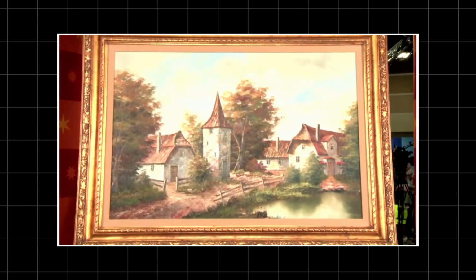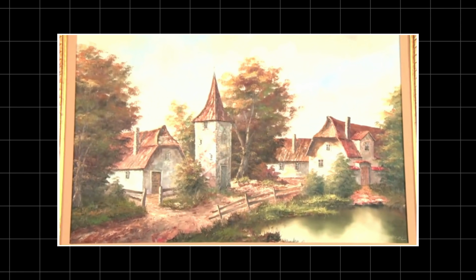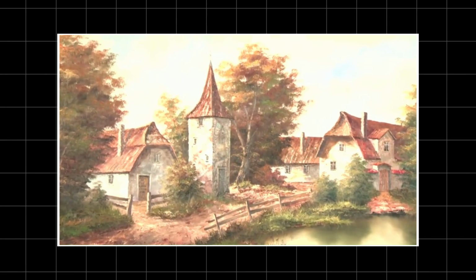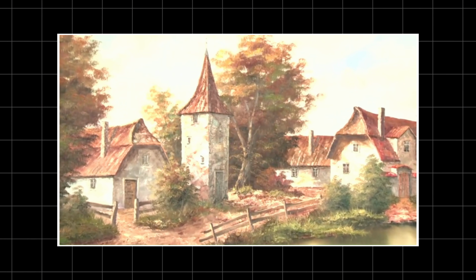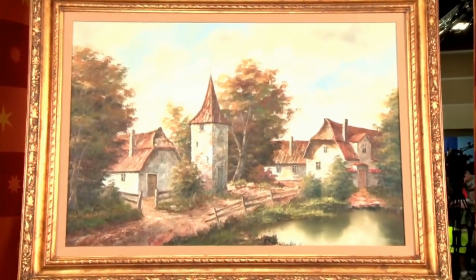When I look at this painting, I don't think that this painting is by Erskine Nicol. It's an interesting painting, it's a decorative painting. What makes me say that? Erskine Nicol was an artist from Scotland. So what clue could settle the question?